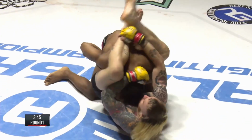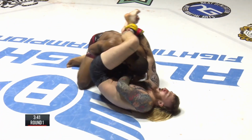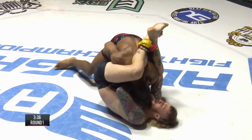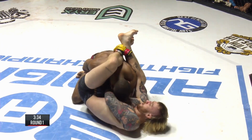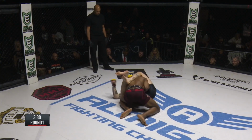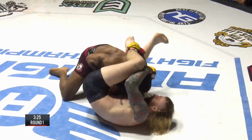Oh, it looks like his triangle might be on here. Simeon trying to get his right hand through, relieve some of the pressure. Yeah, not. Joel's got to pull that left arm across so he can get the lock on. Right now, Simeon doing a really good job of keeping his shoulder in the way, keeping his hand in the way. Yeah, Simeon's got to take his time here.